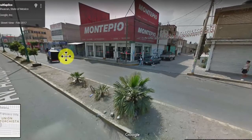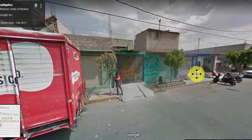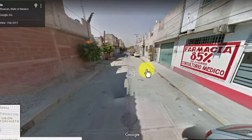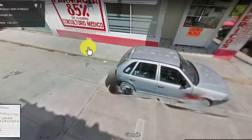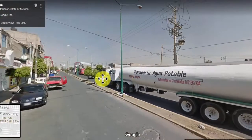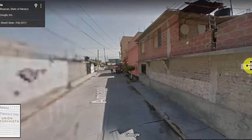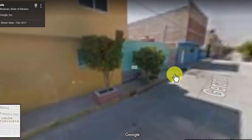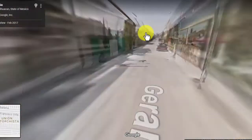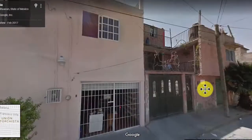Oh, here's some bigger store. Here's a Ford. Okay. Some old truck. Oh, here's like a semi-truck. Okay, so this is what Mexico looks like. There's some really nice areas and some very poor areas also. So I guess you just gotta kind of know where to go. Well, like I wouldn't mind seeing any of these areas, but some of these areas look really poor.